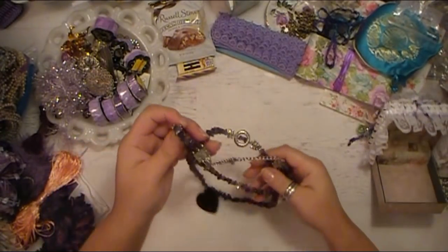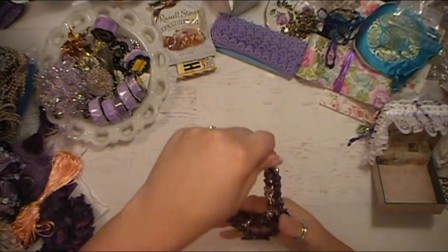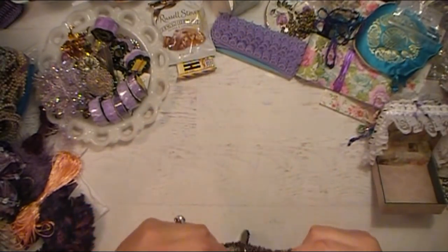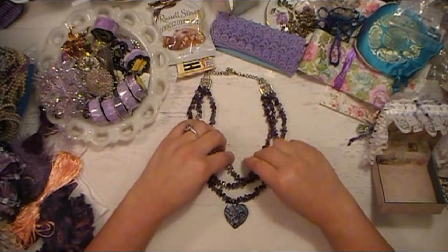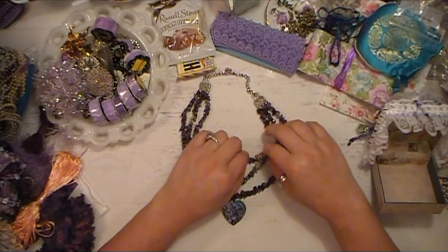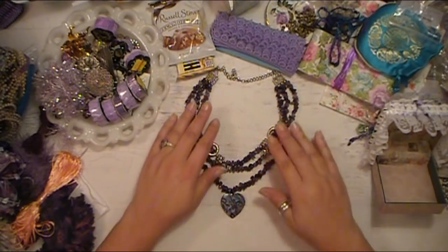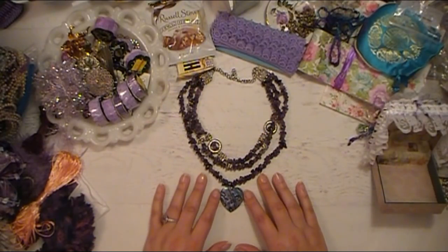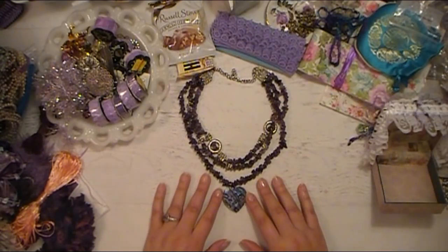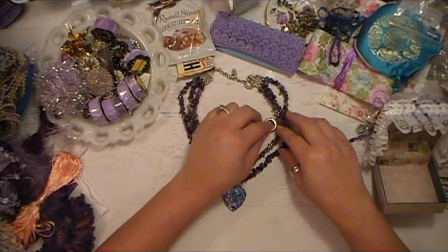Look at this. This is a beautiful necklace. I actually will wear this. I love this. This is absolutely beautiful, with a nice plain tank top or a t-shirt to go out to dinner with my husband or something. This is so pretty. I honest to goodness will wear this. This is not going to be torn apart for any kind of project. I would never do that. This is absolutely gorgeous.